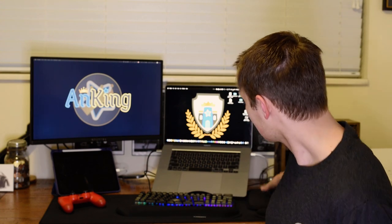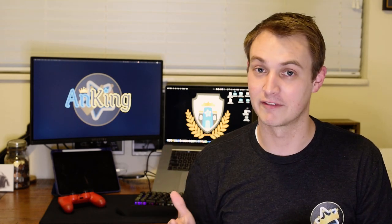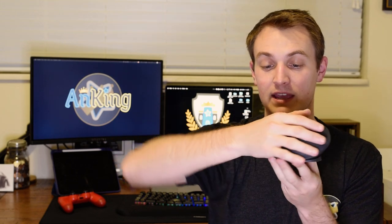But I ended up finally getting this one here that is a trackball, and it's been a huge difference. You'll notice when you use a mouse normally, your wrist is kind of in this funky position, and you can hurt some things. For these, it forces your wrist to be in a position where it's a little more natural, and then you're only using the thumb to move things around.